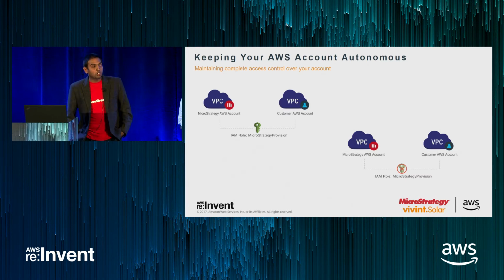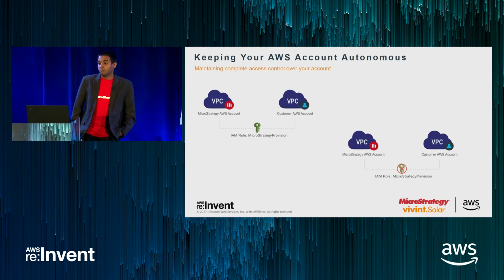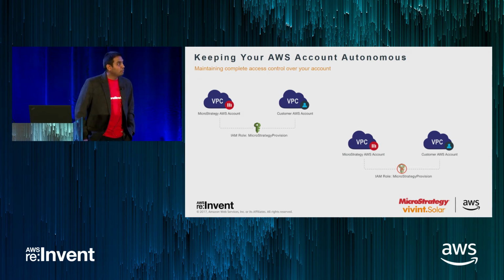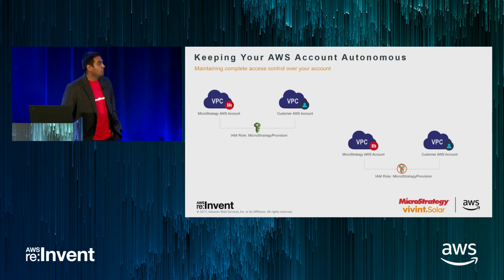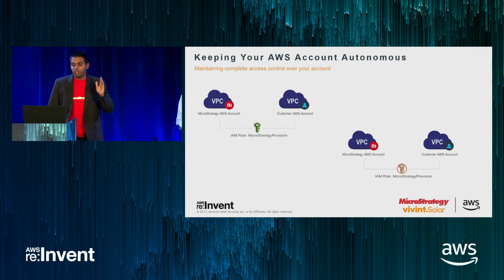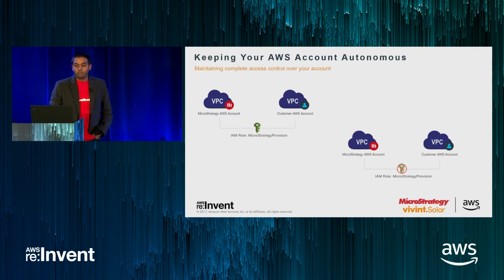Once the environment is deployed, you can, as simple as, remove the role completely, and by this point, MicroStrategy has no access to your account, and the MicroStrategy platform will function as is. There is nothing that we could do, it's completely on you. So as you see here, it's completely in your account, and you have full access and control over this environment.